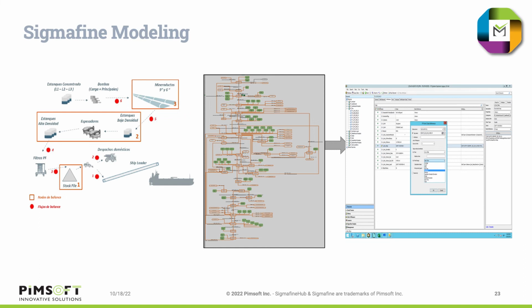Once the construction is finished, comes the most important part, which is the testing, where, using historical data, we validate that the balance results are consistent with the physics of the process. This is an iterative process that can result in small modifications of the model that could not be detected in the design stage.